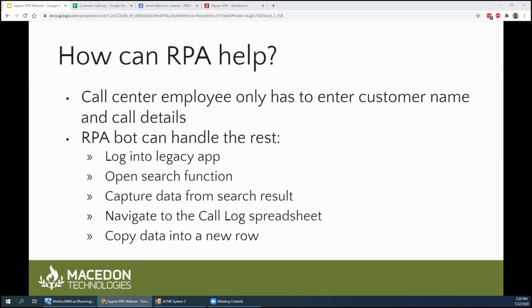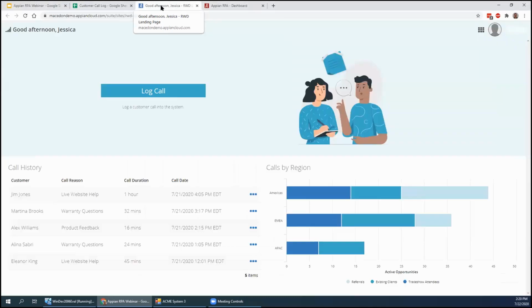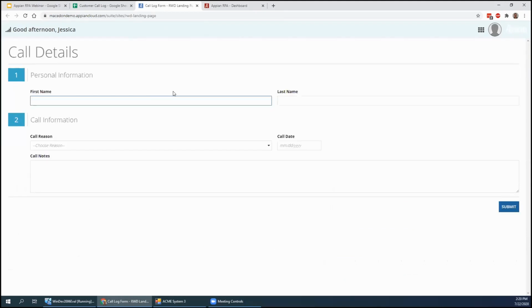So I'm actually going to show a live demonstration. For this demonstration, we're going to start in Appian and then flip over to a virtual machine to see the RPA bot as it's running. So we are going to start in Appian and we're going to use this log call functionality. What this is going to ask the call center employee to do is enter the name of the person they just talked to and some additional details about the call.